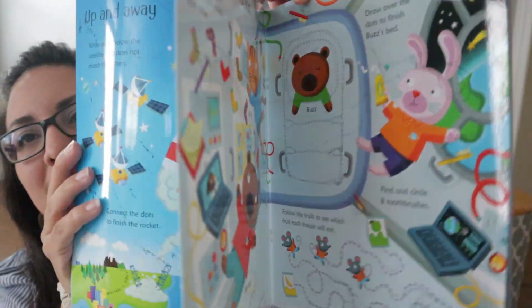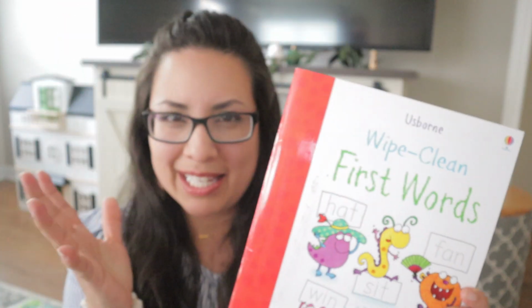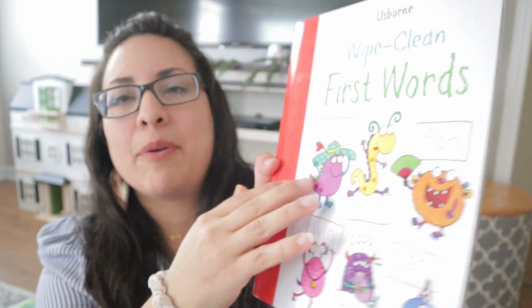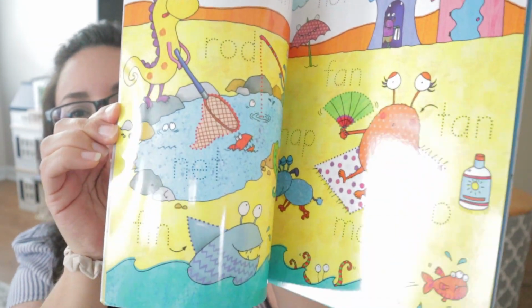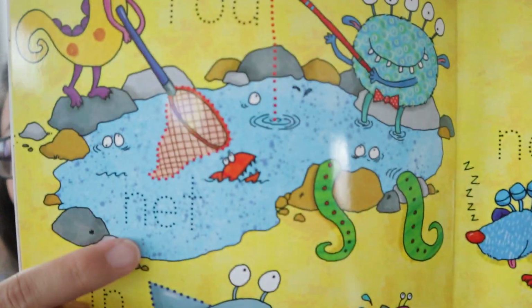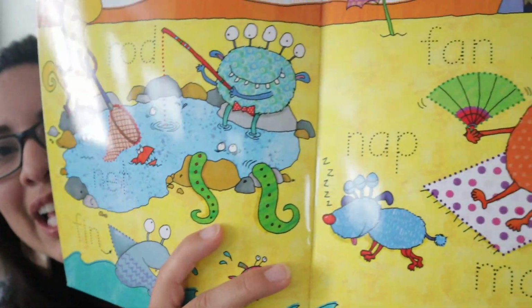So everything from, so this would be more of a science, topical type of book, to basic education stuff. So like first words, they have a math one, they have a telling time, they have a money one. This is so neat for them to just go and trace in. I don't know if you can see. So it's got 3-letter words in here they can read and trace.